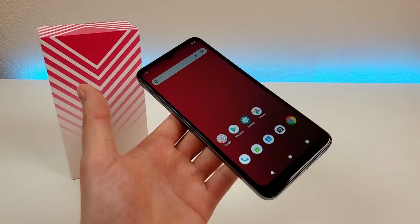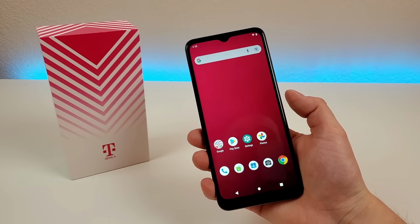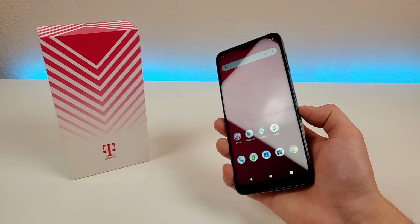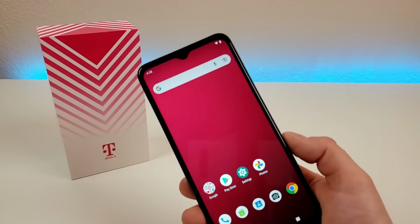We do not have wireless charging, but we do have a fingerprint sensor on the power button. So I'll give that a try right now. And very fast and responsive, that's for sure. Very impressive there. In fact, it might even be faster than the first two phones that I showed you. Now this phone also supports face unlock, which is really good.